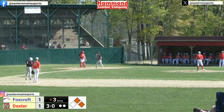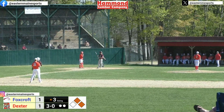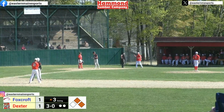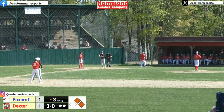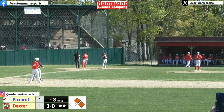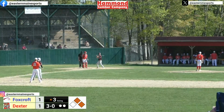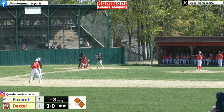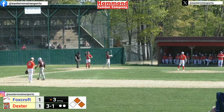Top of the 3rd inning, 1-1 is the score. Now they're going to talk to Chad Graffam as everything was understood and ready to roll. Three balls, no strikes. 2 outs. Strike 1, 3-1.